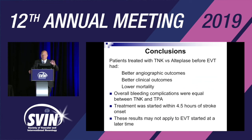Again, keep in mind, treatment was started within 4.5 hours of stroke. So this was not a study of wake-up strokes with time windows of 10, 16, 24 hours. And again, these results may not apply to endovascular therapy started at a later date.